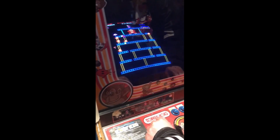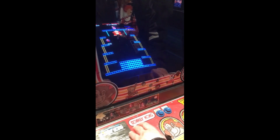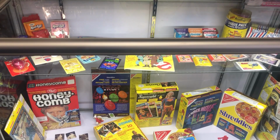And that was my daughter giving the thumbs up. She's doing the recording. I just had to give her the camera and be like, you gotta film me playing Donkey Kong at least for a bit, because I don't know when I'll be able to see this arcade game again. We don't get these arcades anymore.